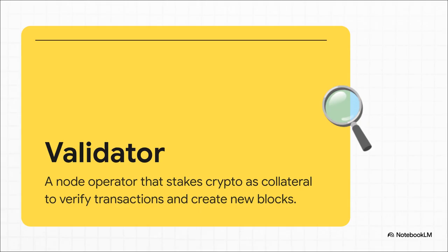And that's where validators come in. These are the folks running the show, and they have to put their own money up as collateral. So if they mess up or try to cheat the system, bam, the network can take some of their staked crypto away. They literally have skin in the game, which keeps them honest.